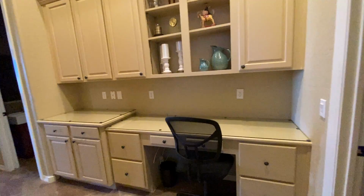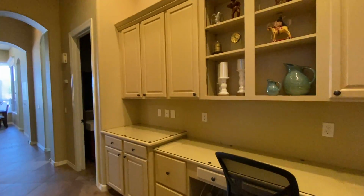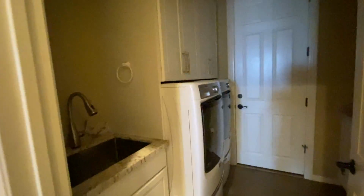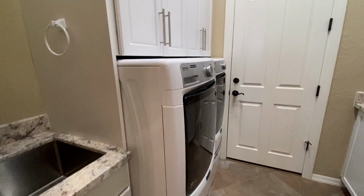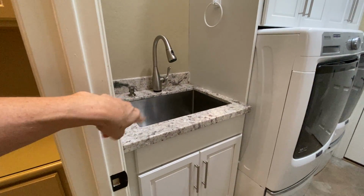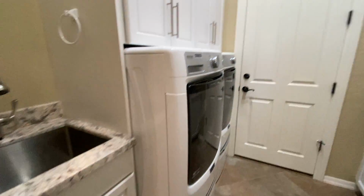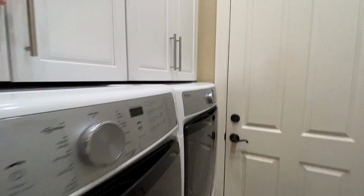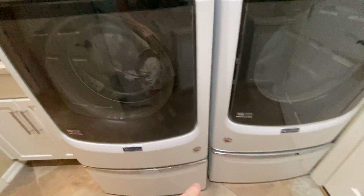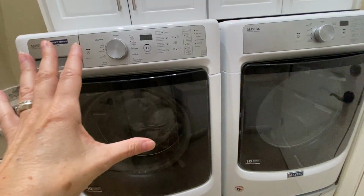Let me get that light. And in this hallway, they've got a little desk space. It could be extra storage space because you don't have a pantry room. And here in the laundry room, you've got a sink. A little different granite that's on the sink, cabinetry underneath, big cabinets. The washing machines, they've got a lot of storage here. The washing machines are on platforms. I've got to double check the listing to see if they convey.